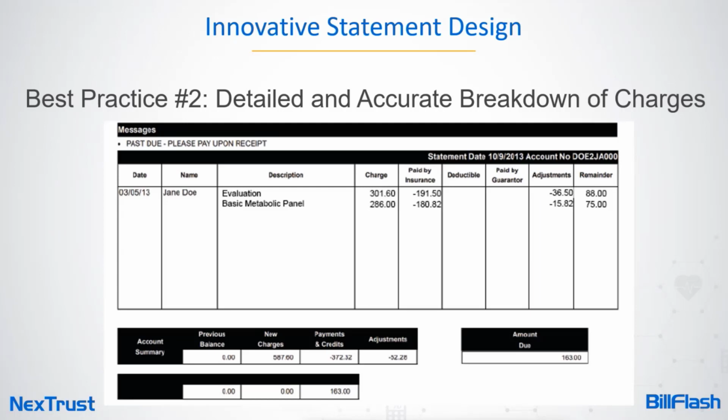So what can we do? List itemized charges in chronological order by date of service, helpful. Provide explanatory details of each healthcare service provided. Display charge amounts for every item and separate insurance-covered costs versus patient responsibility.